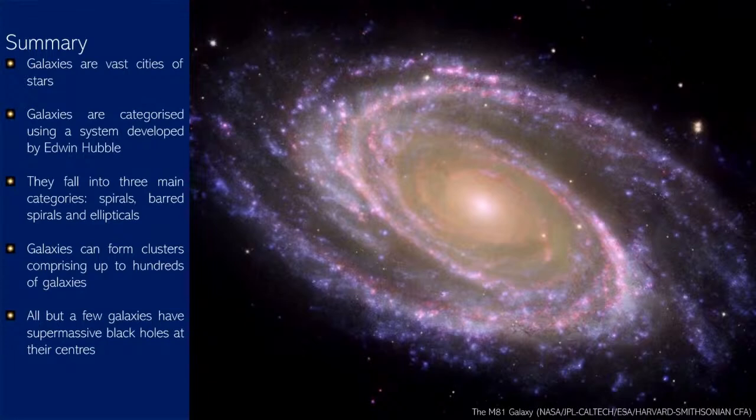Just to summarise, galaxies are vast cities of stars. They're categorised using a system developed by Edwin Hubble. They fall into three main categories: spirals, barred spirals and ellipticals. Galaxies can form clusters comprising up to hundreds of galaxies, and all but a few galaxies have supermassive black holes at their centres.